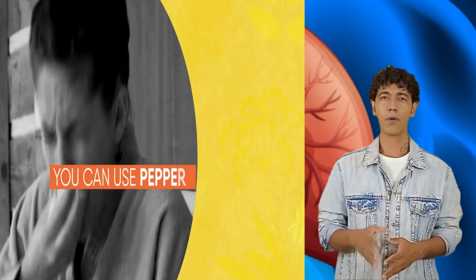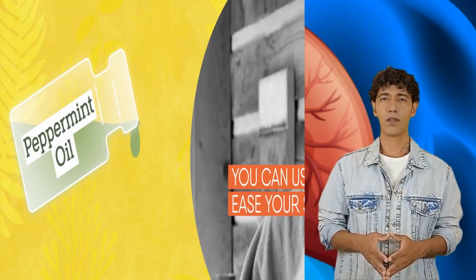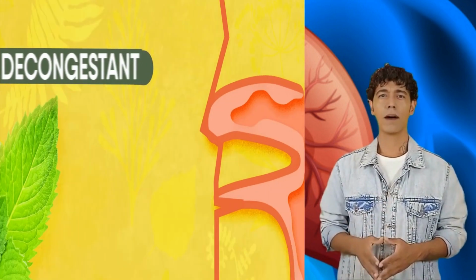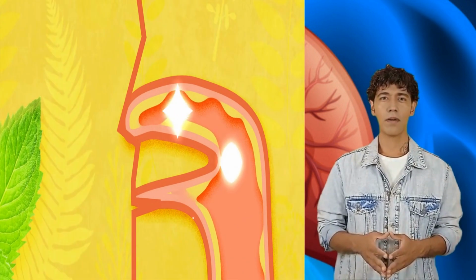If you have a cold or flu, you can use peppermint oil to ease your symptoms. All you have to do is add a couple of drops of peppermint oil in hot water and breathe in the steam. Doing this will open up your nasal passages. Menthol and peppermint act as a decongestant. It reduces the size of swollen membranes in your nose, which ensures you can breathe freely. Is there any mucus in your lungs? It'll also help loosen that as well.